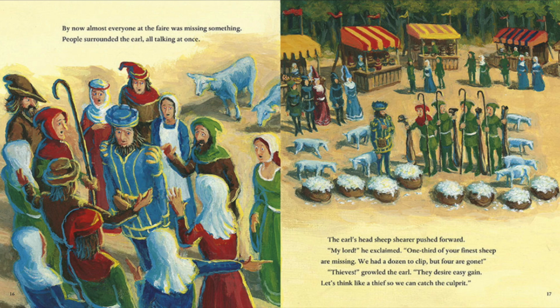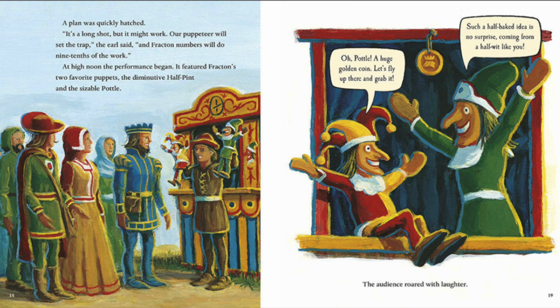"Let's think like a thief so we can catch the culprit." A plan was quickly hatched. It was a long shot, but it might work. "Our puppeteers will set the trap," the Earl said, "and fraction numbers will do 9/10 of the work." At high noon, the performance began. It featured Fraction's favorite 2 puppets, the diminutive Half-Pint and the sizable Portal.